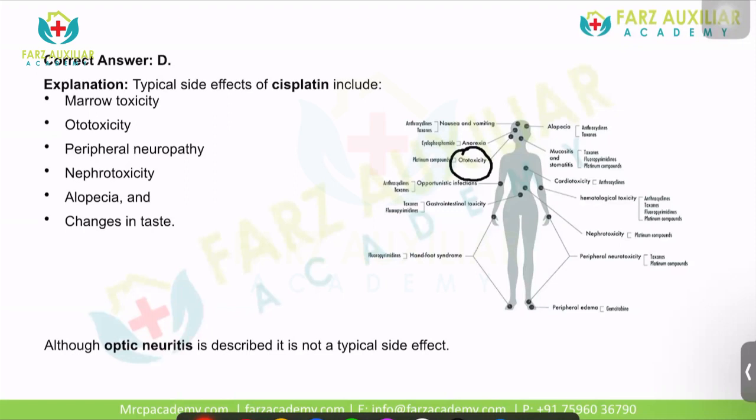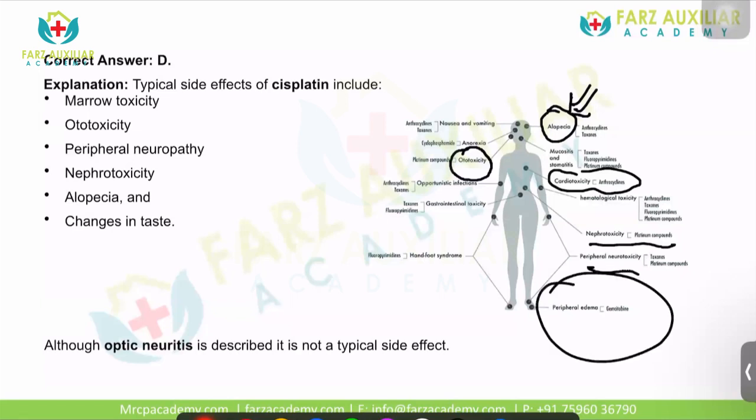and alopecia, which is very common. People lose their hair on their head. Then mucositis, stomatitis, and cardiotoxicity can happen. In hematological terms, bone marrow toxicity, nephrotoxicity, peripheral neurotoxicity. Optic neuritis is more of a central neurotoxicity. Cranial nerves are involved, so that doesn't happen. It's peripheral nerves which are involved. So that can happen. All right.